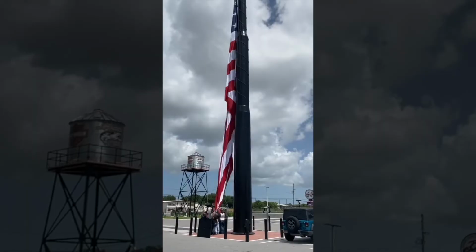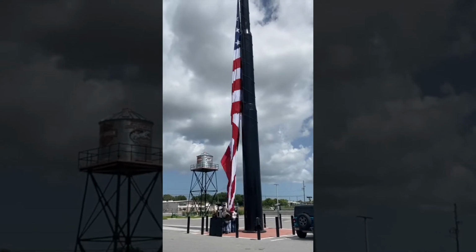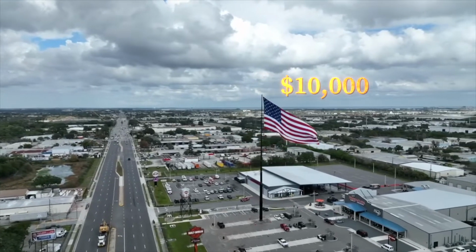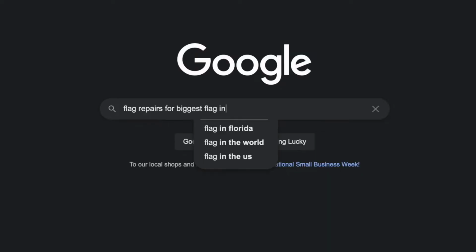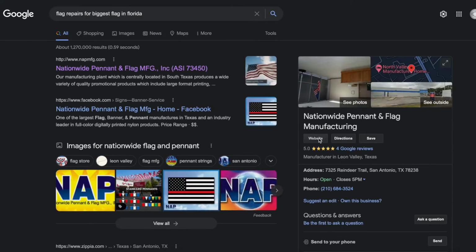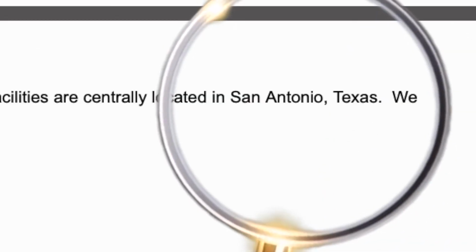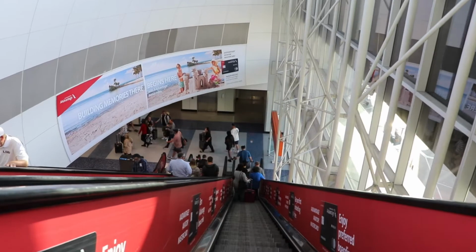So we lowered the flag, put the replacement flag up, each of which cost a measly $10,000, and sent it for repairs. Now, the only place in the U.S. that repairs a 50-foot by 100-foot flag is Nationwide Pennant and Flag in Texas. So we packed our bags and headed to San Antonio.